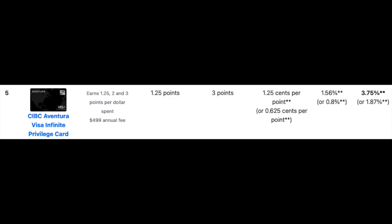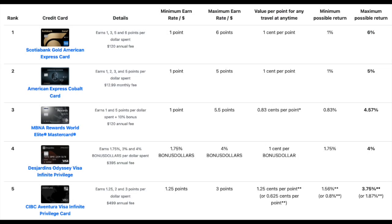But if you do keep your eye on that travel transaction, as soon as it goes onto your account as pending, which can be immediately after you make the purchase, or it can take up to a couple days after your purchase, and then it'll stay pending for as little as a day to maybe a couple of days. So your window is probably 3 to 7 days where you can redeem your points at 1.25 cents per point for this card. And if you do that, then you're going to get that value of up to 3.75%. And of course, because we're ranking this on the highest possible maximum return for any travel at any time, this card fits into 5th place.